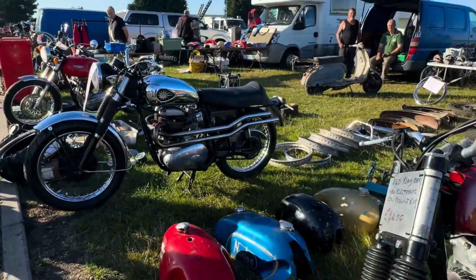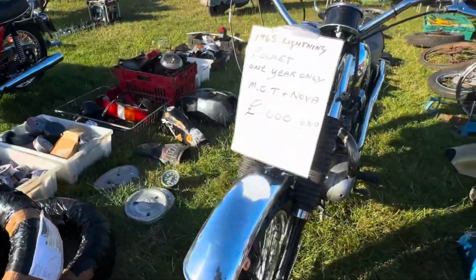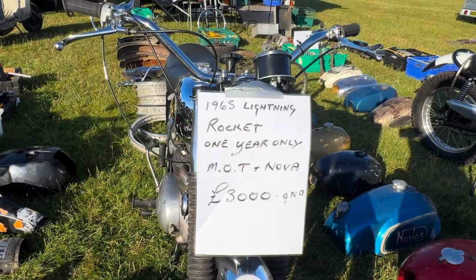There's another, they've got the BSAs, look. We've all got the BSAs. Yeah. 1965. Lightning Rocket.